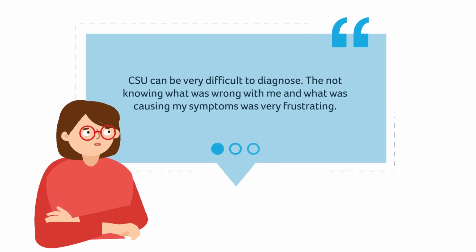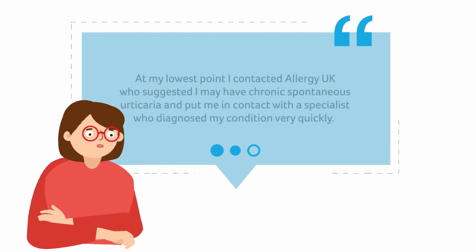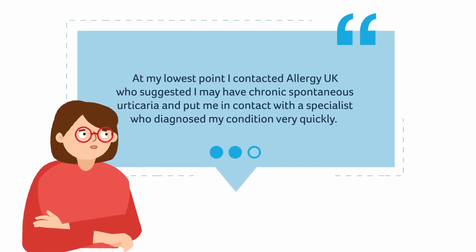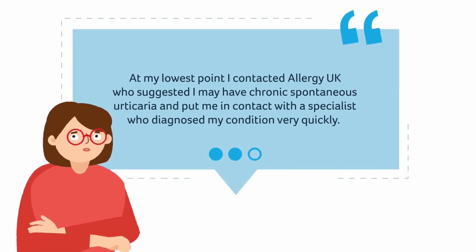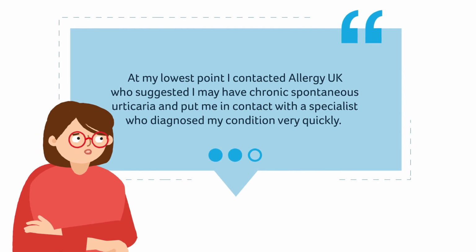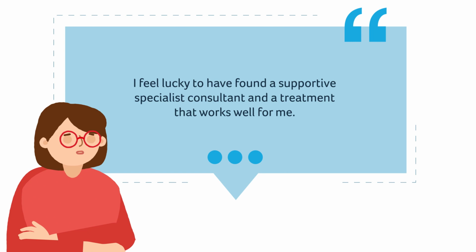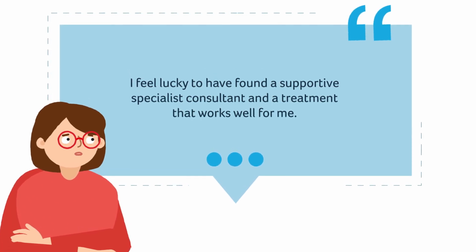CSU can be very difficult to diagnose. The not knowing what was wrong with me and what was causing my symptoms was very frustrating. At my lowest point, I contacted Allergy UK, who suggested I may have chronic spontaneous urticaria and put me in contact with a specialist who diagnosed my condition very quickly. I feel lucky to have found a supportive specialist consultant and a treatment that works well for me.